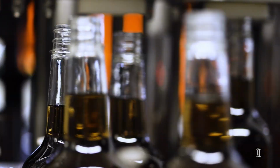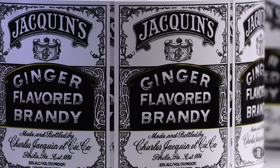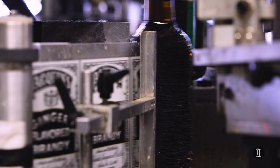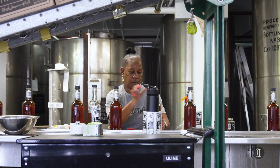Typically our bottling lines can do 60 bottles a minute, which translates into about 2,000 12-pack cases in an 8-hour shift. Today, ginger brandy, we wind up doing 1,200 cases. That bottling line will shut down and move to another bottling line.